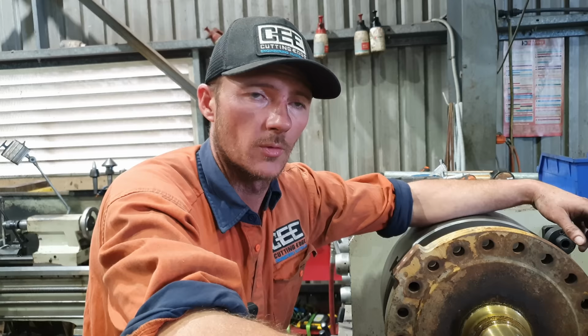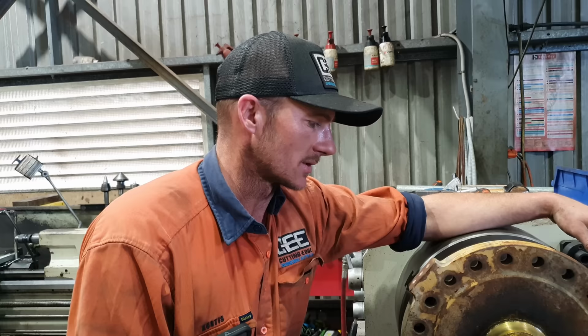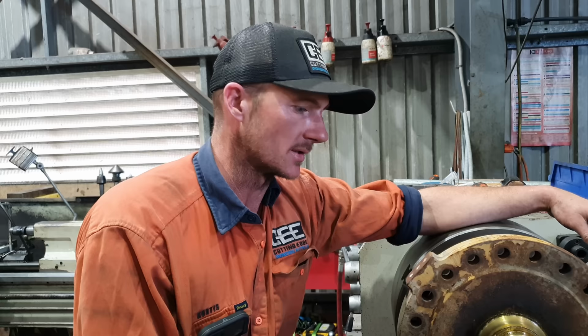Righto guys, so that one there is now done. The size we were shooting for was 3 1/4 inches. So that is 82.55. It is smack on the money. So what I've done there, I've just sprayed on a soft seal. So that is just a film to stop any rust from forming until the customer manages to put it back together again. So we'll get this one out and get the other one set up and keep on going.